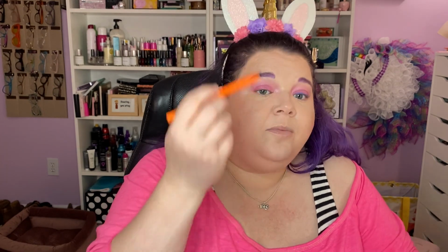I don't know why I was doing that because I have a washcloth right here. I know what I want to do. Let's do a blue eyeliner because I've got some blue mascara. I love blue, like cobalt blue and pink together. I love that color combination a lot.